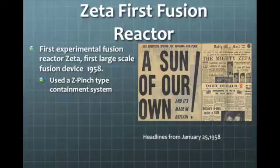Now, while the Z-pinch type containment system is no longer used in its initial state, it does go on to be modified and actually has a huge part to play in the development of the tokamak containment system, which is the current containment system most commonly used in fusion reactors, which we will go into more detail later on. Now, while Zeta might have been the first fusion reactor to be built on a large scale and tested, specifically using the Z-pinch, or what would later become the tokamak style of magnetic containment system, at the Princeton Plasma Physics Laboratory, another style of reactor was being used to test fusion and various ways to contain the plasma that was generated inside of them.